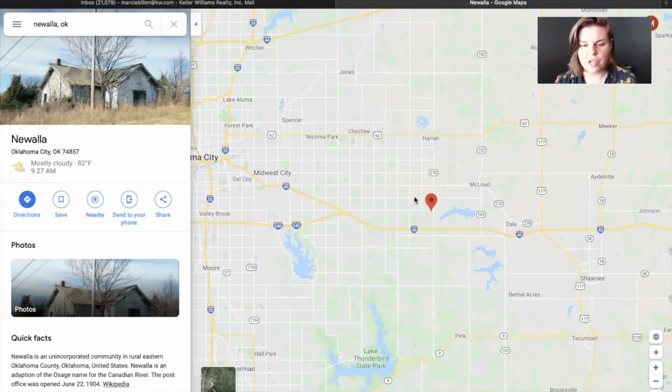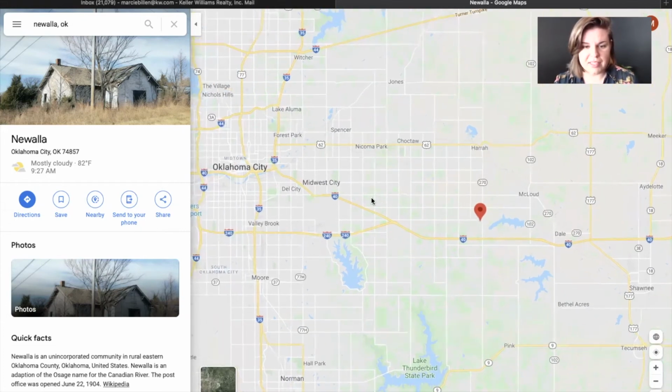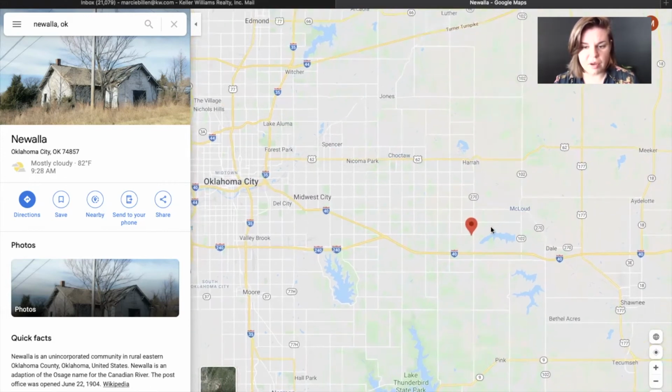So we're talking about this red dot here. This is Newalla. It doesn't have city limits necessarily. It kind of encompasses what other towns won't encompass, and then your address would be Newalla. So you can see that you would have easy access to Oklahoma City, Moore, Choctaw, Harrah, even up here to McLoud if you lived in the Newalla area.